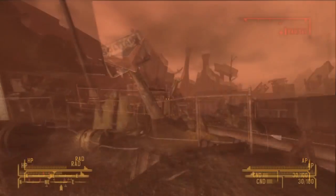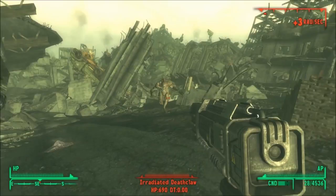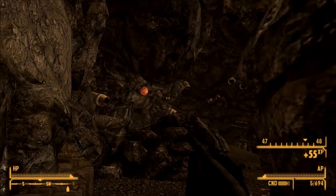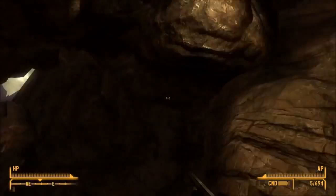In the Divide, which has been rocked by repeated nuclear devastation, the Deathclaws are even stronger, with an irradiated variant that will irradiate you should you face it. In addition, exploring reveals a cave containing the body of a soldier named Gleason, who leaves a horrifying message.